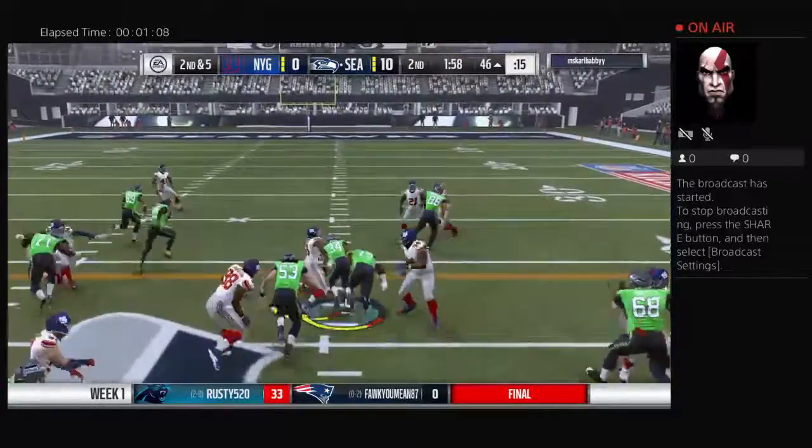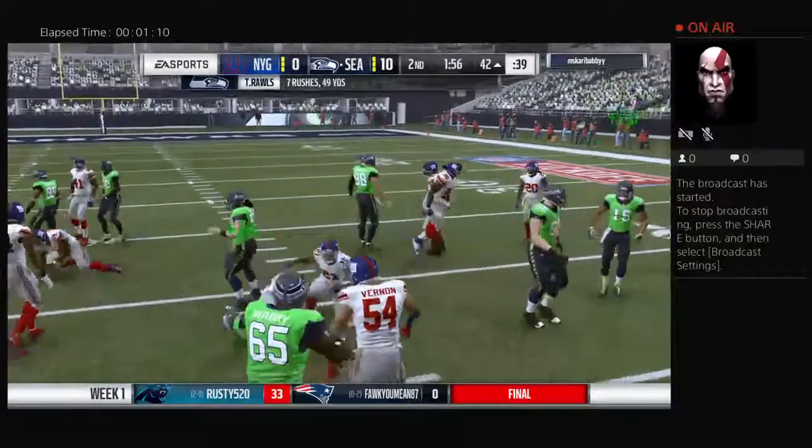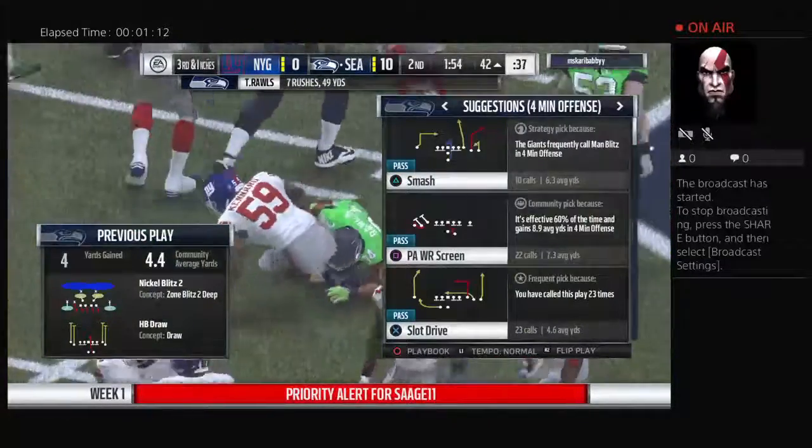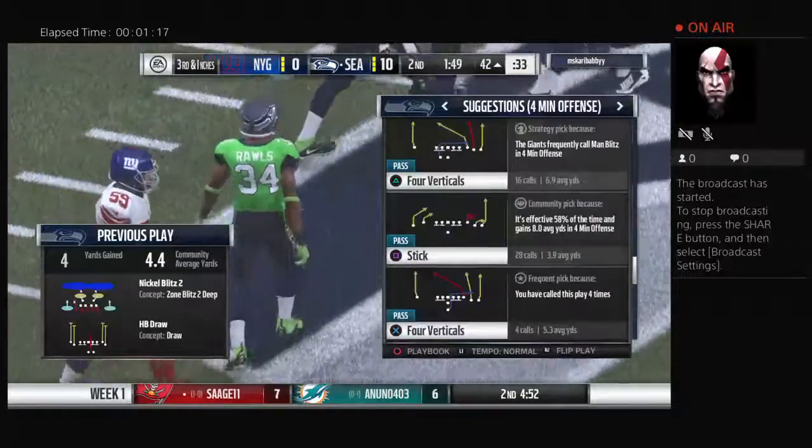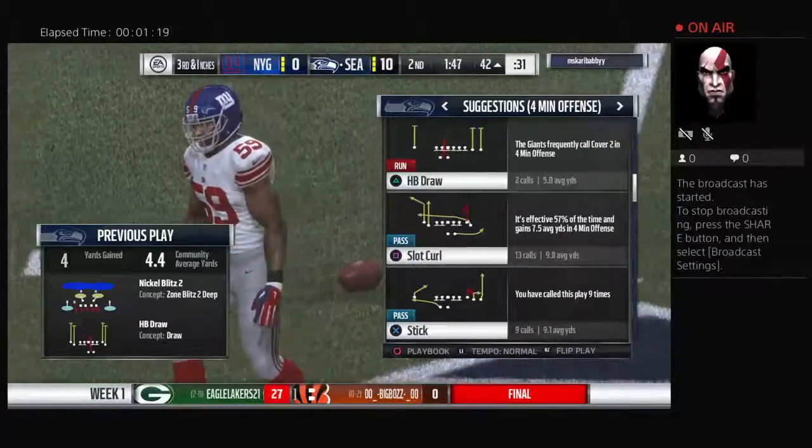They stay on the ground. Rawls again. And able to push his way forward here for a good little gain. They give him about 4 on the play, but he's marked short, so it'll be 3rd and about the length of the football.